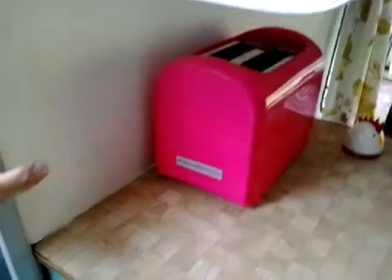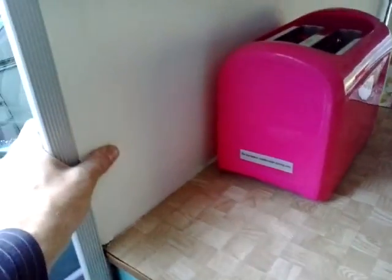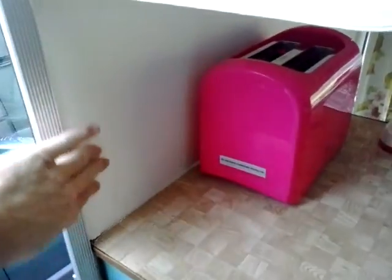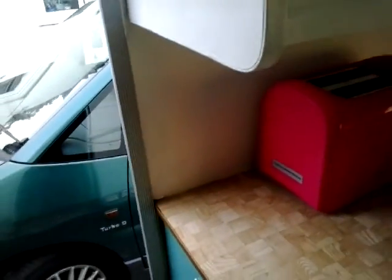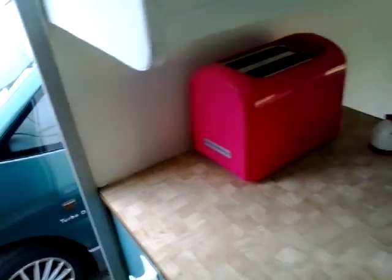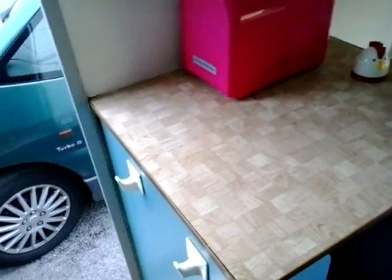That said, there has been damp at some point. You can see there, for example, but at the moment it's absolutely dry, and that's not just a fluke, it's because the previous owners sealed it all up, so there is no water coming in at present.